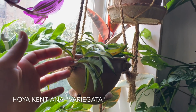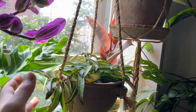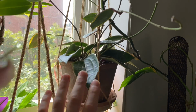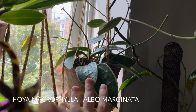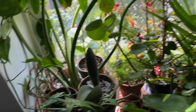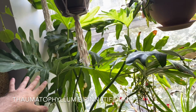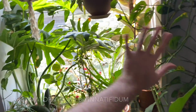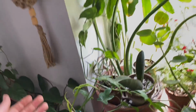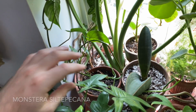Then there is a Hoya kentiana variegata, or maybe Hoya weyerii variegata, but it was sold to me as Hoya kentiana variegata. And then another Hoya, this is Hoya macrophylla albomarginata. Really hard to see, but I have another one that I'll show you later on that you will get a better look at. So down in the window, this is a Thaumatophyllum bipinnatifidum, which is clearly just taking over the entirety of the window, which I absolutely love because I just don't need to buy curtains. This is a Monstera siltepecana, and it's just been going all over the place.